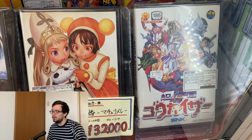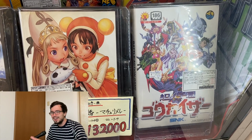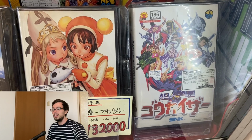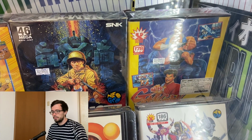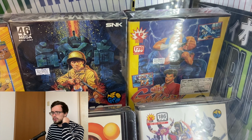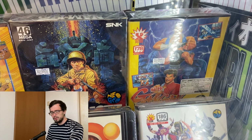Crazy. It is. I don't know what either of these games are. I just know that they're really, really expensive. And then we've got, oh, look at that. On the top left, we've got Nam 1975, pretty well regarded. I think this is a launch Neo Geo game that's a really good shooter. I remember this is one of those cheap Neo Geo games that you could buy.